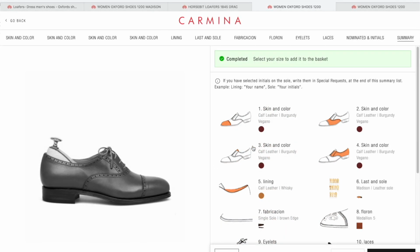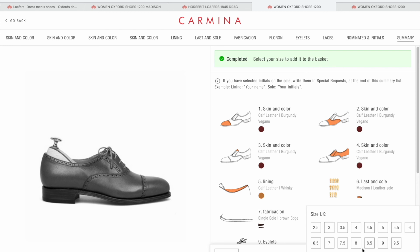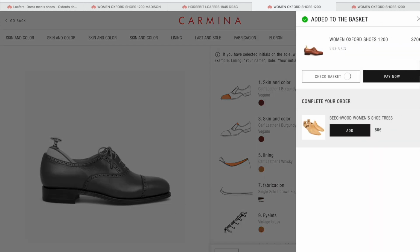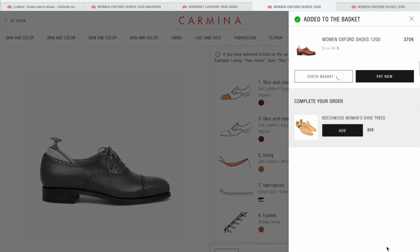So that's the finished shoe. As you can see, all the details are listed, and you just choose your size, and it's around €370, so it's a bit more pricey than other shoes, but to be honest, I think it's worth it, just because you make your own shoe right there.